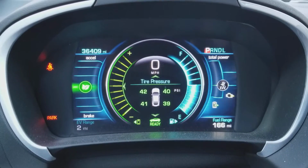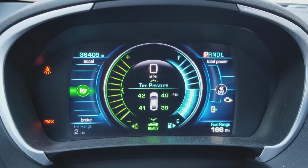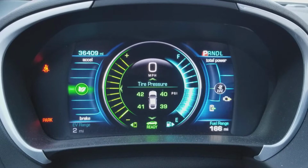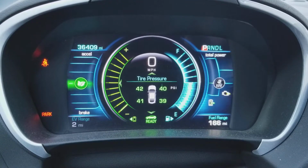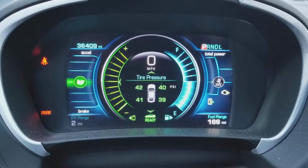The tire pressure has been cool. I don't know why my front driver's side is always 42. They all equal up to about 39, 38 when it's cold, but then it's 42 on the driver's side. I guess maybe because I'm sitting here, it causes a little bit more pressure. I don't know, but it's always been like that.